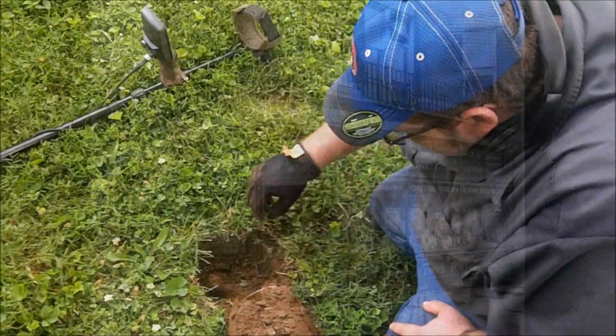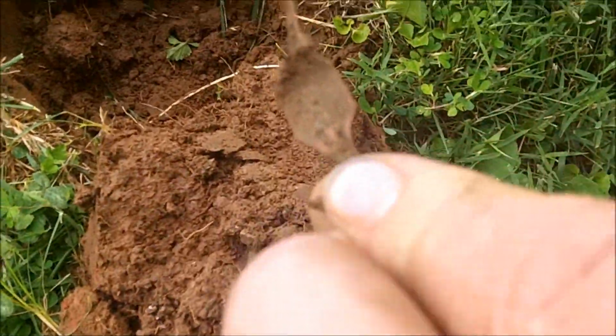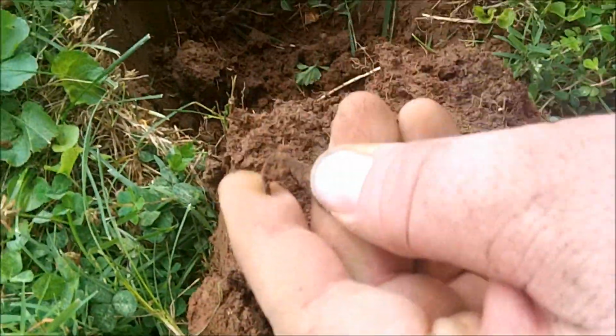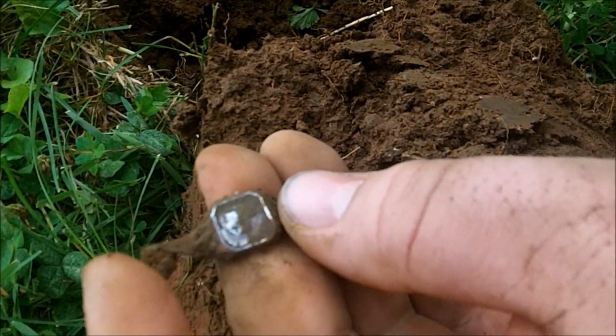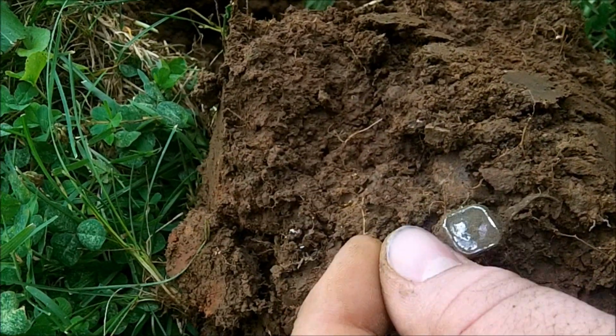All right, Chris called me over. What you got, man? Looks like a busted ring of some sort. Oh yeah. It's got some age to it. Haven't cleaned it up any. Wipe off that center, see what's on that. Let's see. Got something. Looks like it was silver plated. Oh, maybe there was a stone on it.